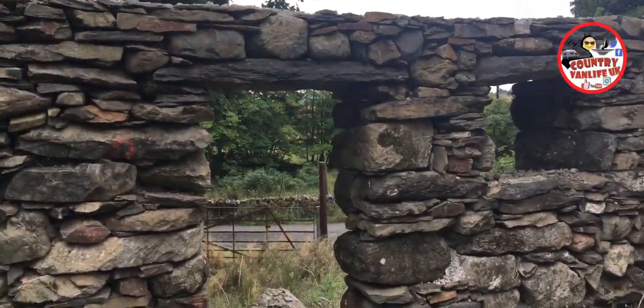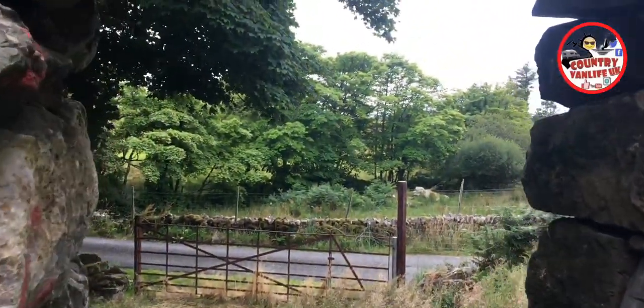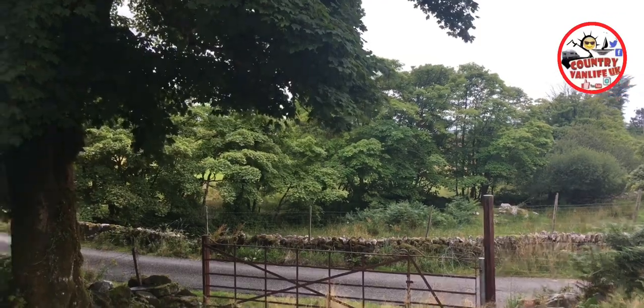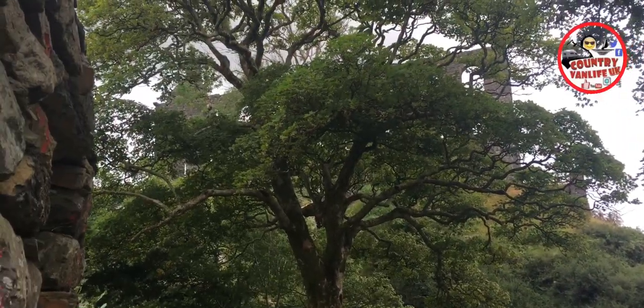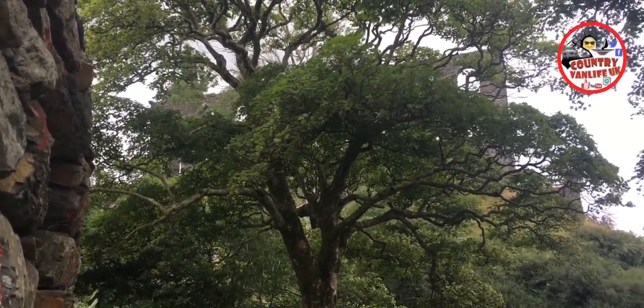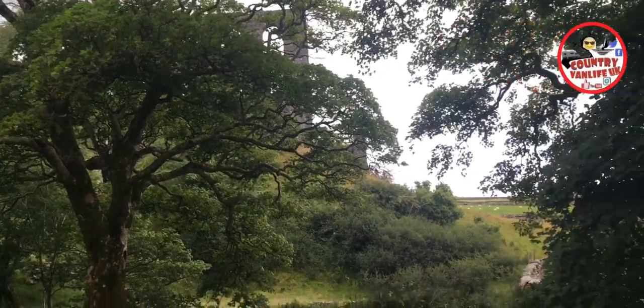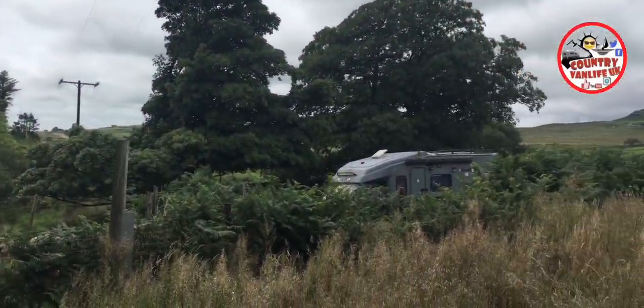What beautiful. It's just come out my front door. I'll have to get a door on there. It's a bit drafty overnight. And up there, guys, beyond the trees, you've got the slate workshop. Wonderful. And over there, it's Christine.